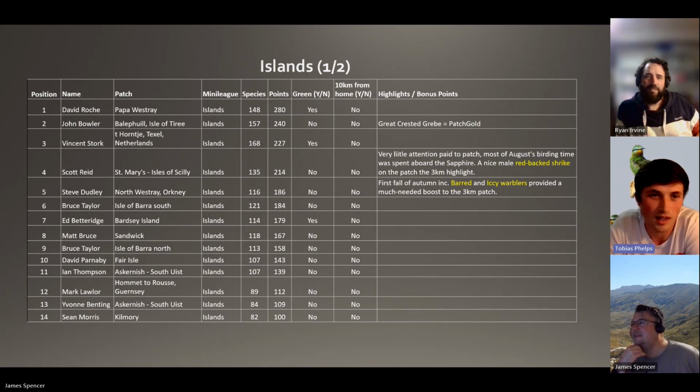Scott Reed's got a couple of highlights from St Mary's. Very little attention paid to patch, but a nice male red-backed shrike. Steve Dudley in Westray, Barred Warbler and Icterine Warblers again. Very good. Nice bit of drift stuff there.